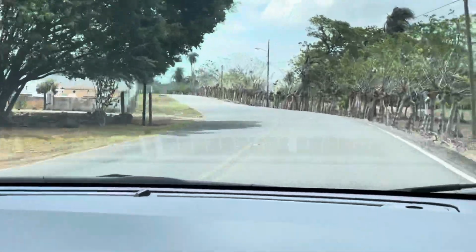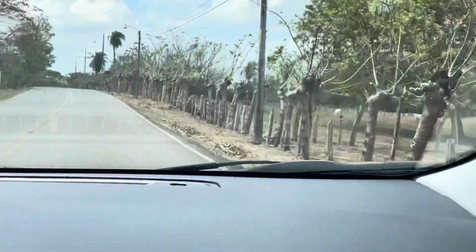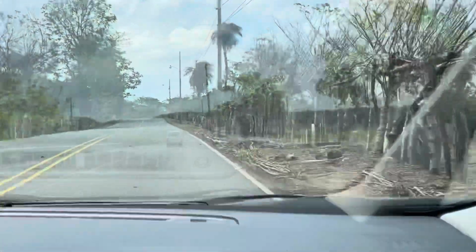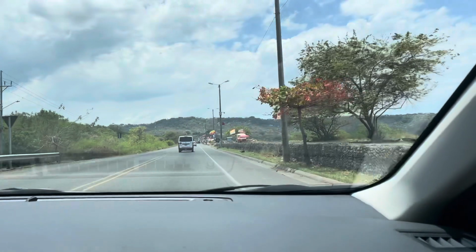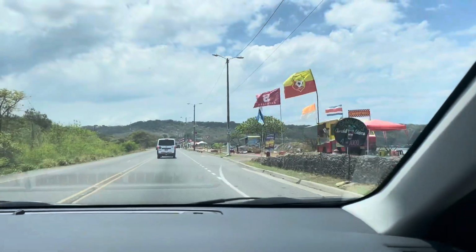The fence on the right hand side, take note, it looks like trees instead of poles, and they actually call these growing poles or living poles. They plant them as poles, but in fact they keep on growing, and then they just have to trim them every now and then.